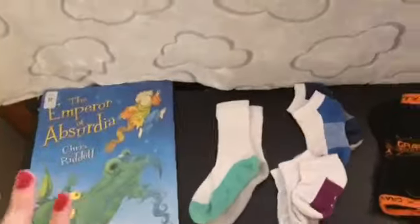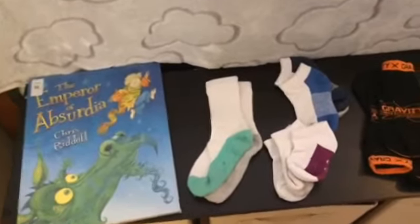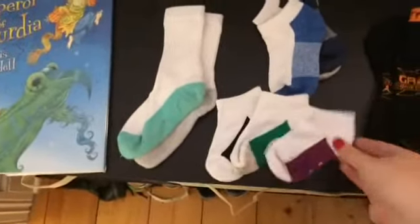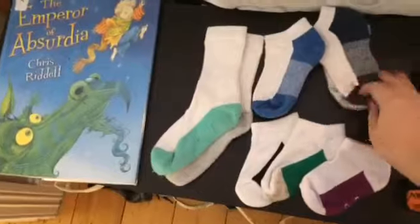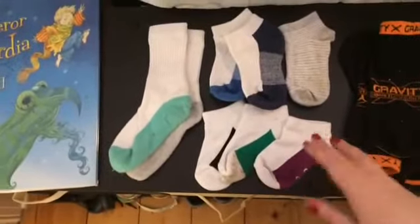I just have our library books. I like to keep them separate to our regular books so that they don't get lost. And then I have this massive pile of socks that are just all odd socks. And please tell me that I'm not the only one who has this problem with socks. I don't know what happens to them. But yeah, the bedroom is done and it only really took about, I don't know, 10 or 15 minutes.